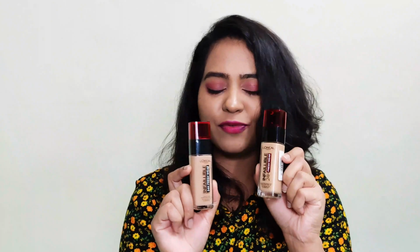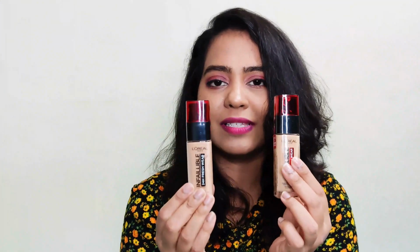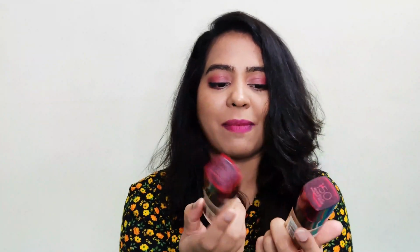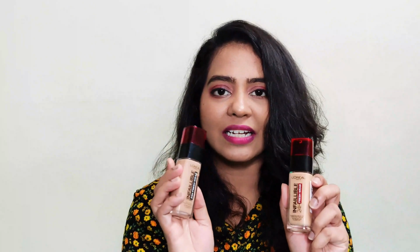After watching the demo, let's talk about old formulation versus new formulation. When you look at the bottles, they are exactly the same. They are of the same size, shape and weight. The pump here is also the same. There isn't a physical difference in the bottle of the foundation.